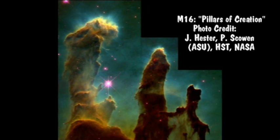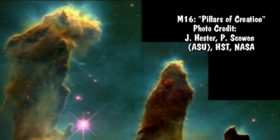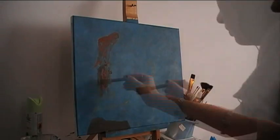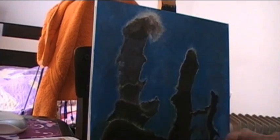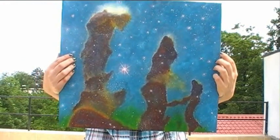This photograph taken by Hubble in '95 is referred to as the Pillars of Creation, because the gas and dust clouds are acting as a nursery for new and young stars. The pillars are within the Eagle Nebula, some 7,000 light-years away from Earth, and in about 1,000 years they will be hit and destroyed by a neighboring supernova.